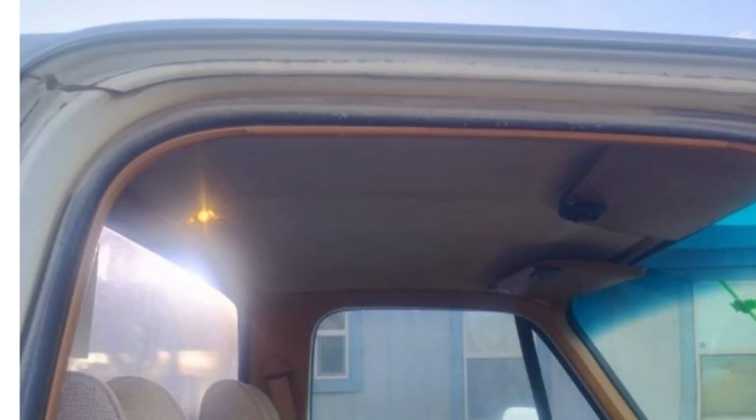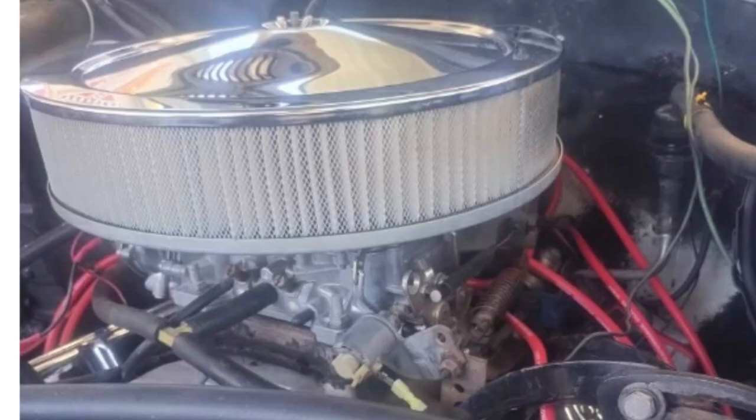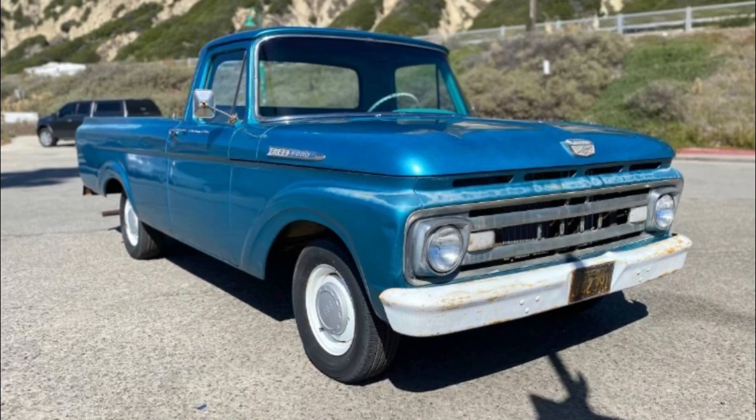No trades, no gimmicks, just a straight-up, honest deal for one of the cleanest square bodies you'll find on Marketplace at this price point. This truck is ready for a new home, one that will appreciate the time, care, and history that comes with it. If you're looking for a classic that's already restored, rust-free, and ready to hit the road, this 1979 GMC Sierra is the one. Number 3, the 1961 Ford F100 pickup, priced at $6,750, located in Midtown Ventura.